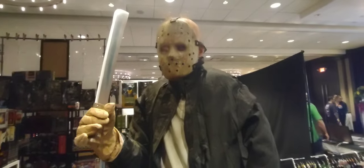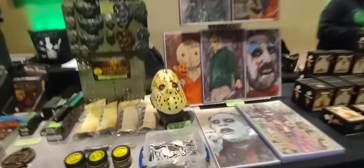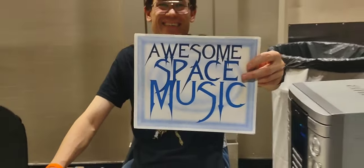Got your usual suspects here. Got the gun. Uh-oh, batteries are out of that. So, it's always really crowded here. Always really crowded. All right, let's just keep going around here. Got a lot of stuff here. Oh man, look at that. Anyone for some awesome space music?